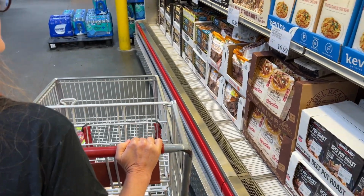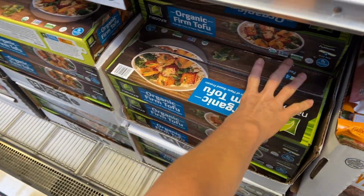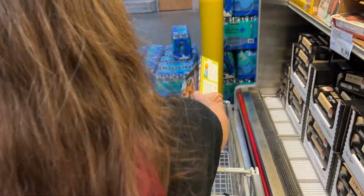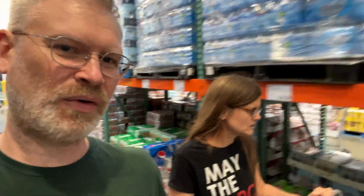Okay, usually they have tofu in this area somewhere. Where's the tofu? Ta-da! Tofu. Grab one of those. Why buy one when you can buy 6 or 8? Now we're into all the stuff that we just don't buy. We don't use any of this crap. That's why Derek is saying crap.